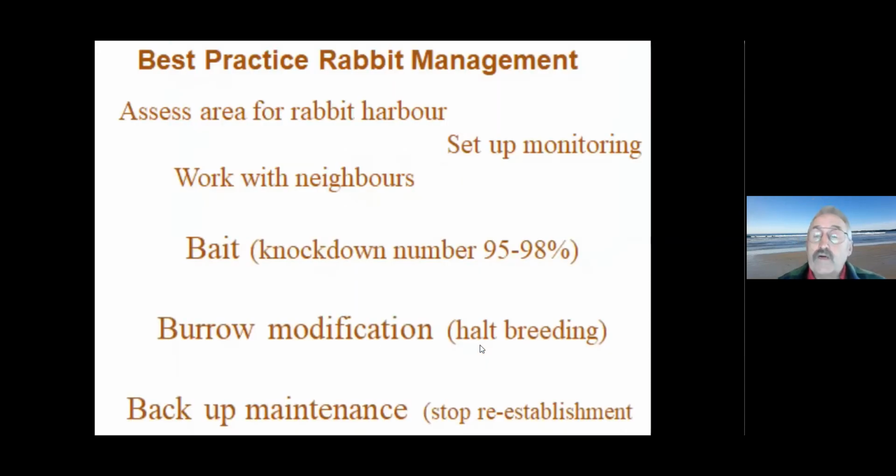So before we go much further, what we'll look at is what are the components of best practice rabbit management. The first thing to do is assess the area for rabbits, find out where they are, do a thorough check, have a look over the fence to see if your neighbour's got some as well, or the park even.